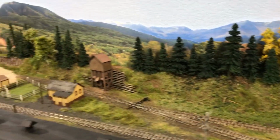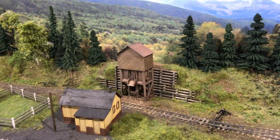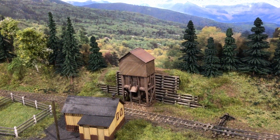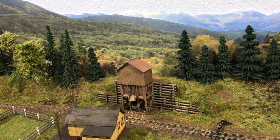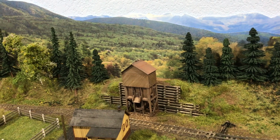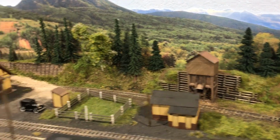Okay, Ridgeway. I'm sorry, Rico. I finished the area behind Rico. So here's the ore bin, and that again is the Silverton ore bin, but I moved it to Rico because I think it's more interesting than the ore dumps that were at Rico, which were just simple ramps. Because this looks more like a mine tipple, so I happen to like it a little bit more.